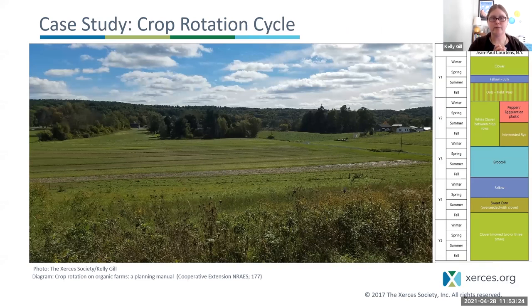So here's a case study from New York. This is Roxbury Farm. You can actually find this in the publication linked below. There's this case study and more, but you can see here the different types of crop fields across this farm. And they were planting a 4 or 5 year rotation, which included cover crops for green manures, fallow, variety of vegetables where they were rotating the families of vegetables in different fields to break that crop cycle.